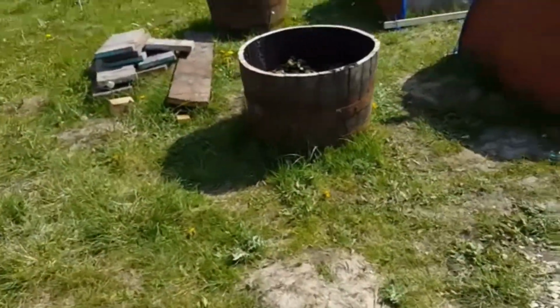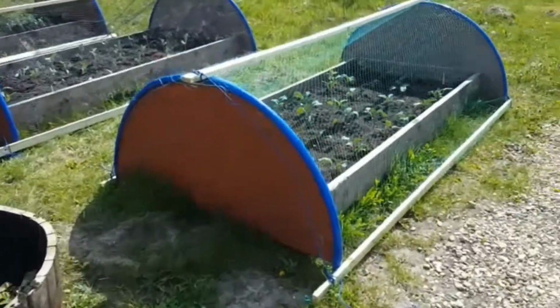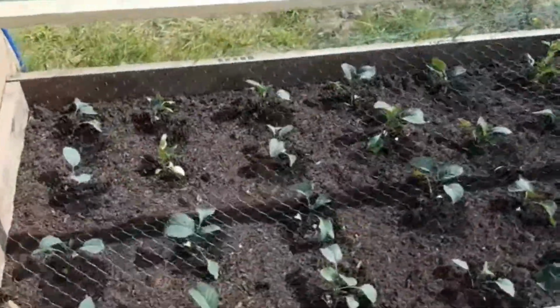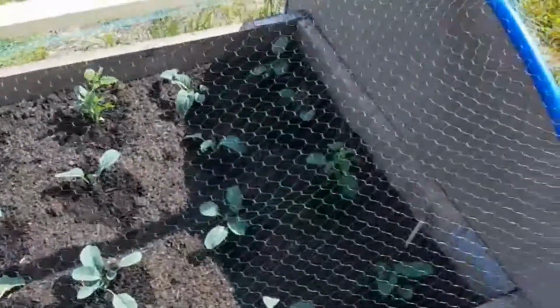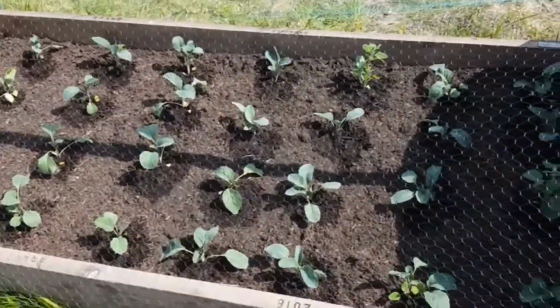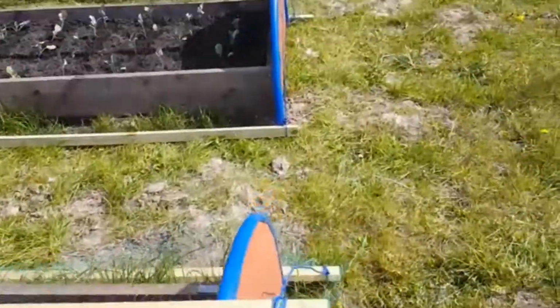Well, now those raised beds are finished, we've taken stuff outside. So that's the first bed. They've been in a week now and they've held up really well despite the two frosts that we had this last week. So I've watered those.